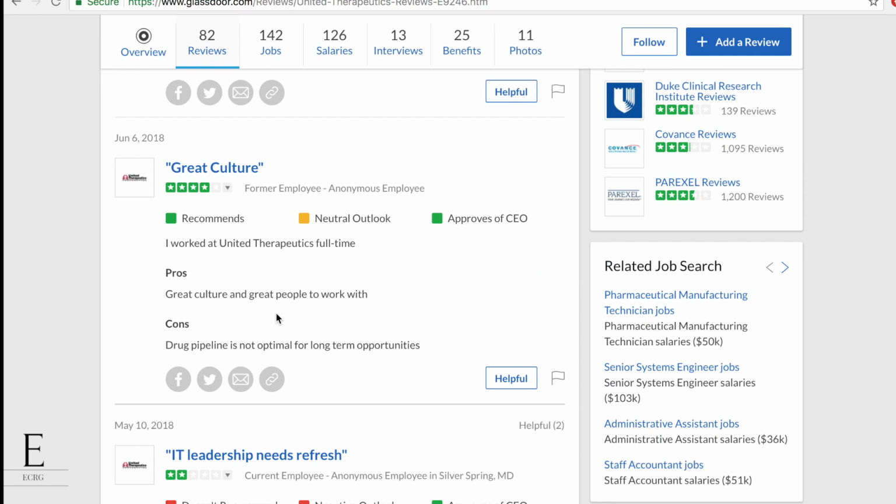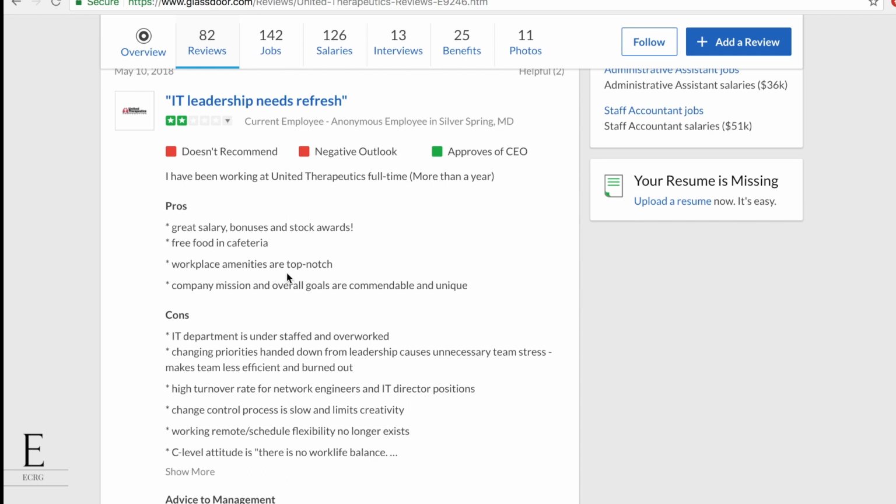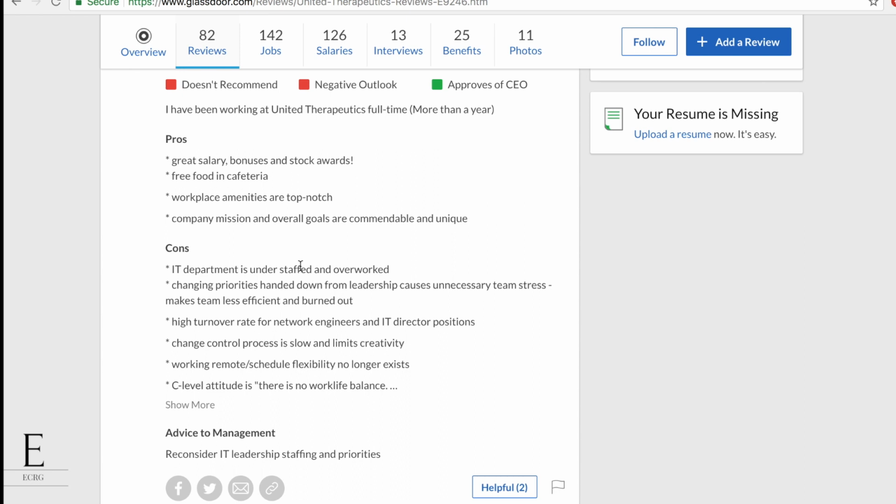IT leadership, May 2018. I've been working at UT more than a year. Great salary, bonuses, and stock awards. Free food in the cafeteria. Now, who doesn't like that? Workplace amenities are top-notch. Let's see. Oh, this is Silver Spring. So if you're planning on working at that location, you can take this. Company mission and overall goals are commendable and unique. But now let's get into the cons, because that's where the meat is.